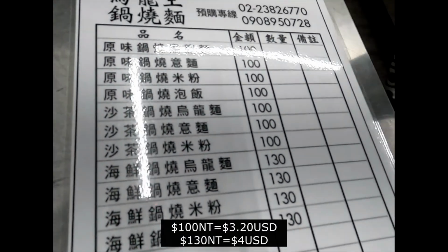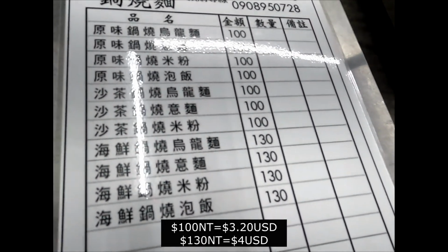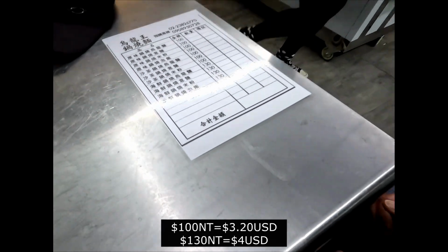It's about lunchtime. I'm at a little hole in the wall by the Presidential Palace. They have udon here. We're gonna have a seafood udon. Guess how much it would cost me? Each noodle dish is about 100 NT. We ordered the seafood noodles, so it's 130 NT. Wow, that's a really good deal.